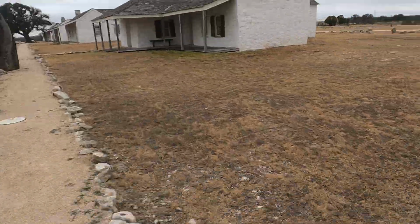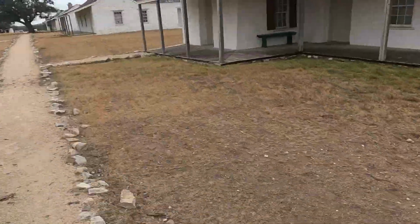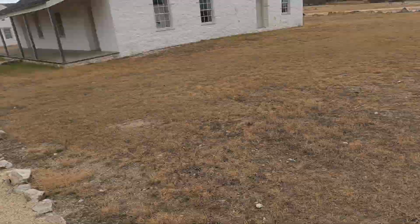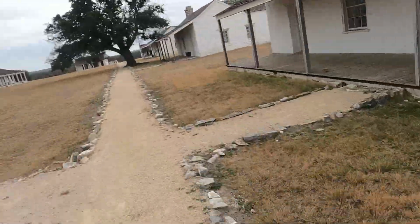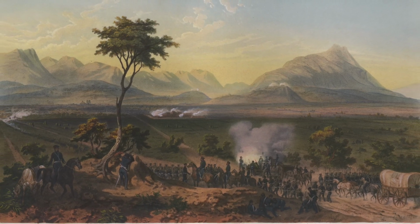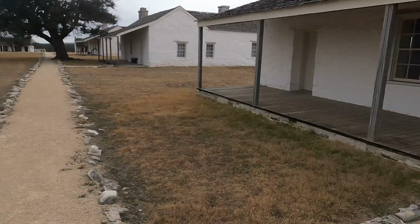The fort's garrison of 300 to 500 men usually consisted of half an infantry regiment, a regimental headquarters, and 2 or more cavalry companies. I think it's going to rain today.